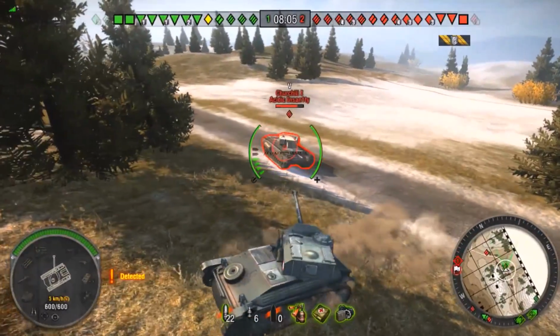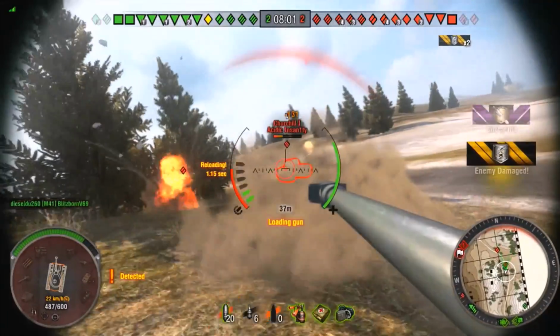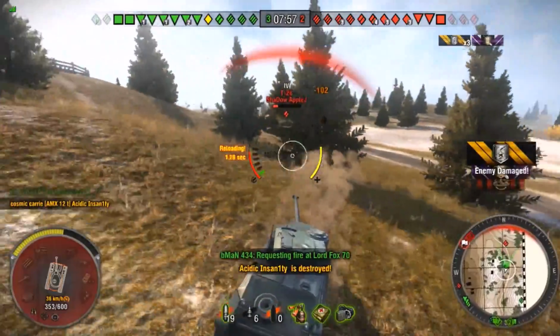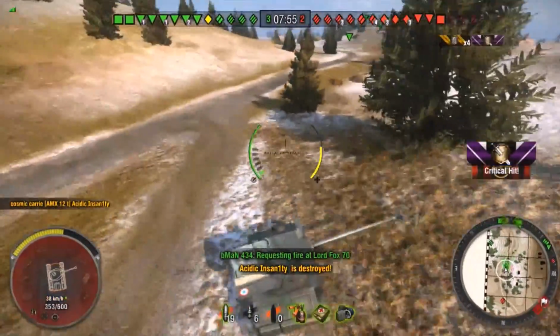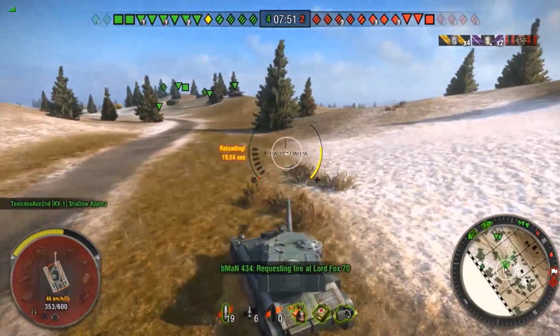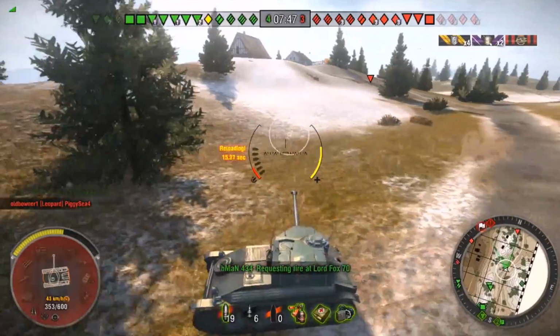As you can see here, this Churchill, I'm not scared. I'm going for it. Unload, unload, unload, unload. And managed to take him out. First engagement, managed to lose what I'd say 40% of my hit points, but it was worth it. It was worth it, in my personal opinion.